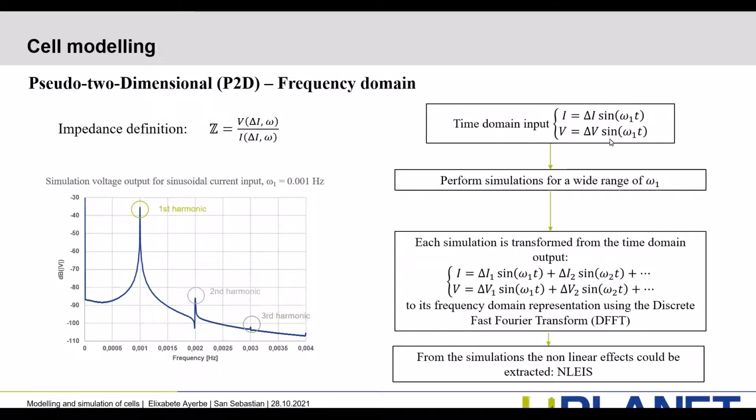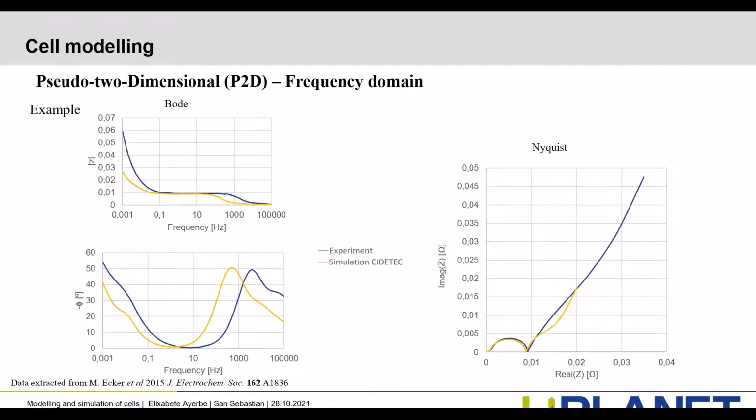Then we insert the sinusoidal signal and run the simulation over a very wide range of frequency, for instance, from 1 millihertz to 1 kilohertz. We transform the time domain to the frequency domain by applying a fast Fourier transform. So we got something like this spectra, and then analyzing the first harmonic, we were able to capture the EIS spectra. To show you an example, here you can see the comparison between the data obtained through this paper, which is referenced here, and our code.